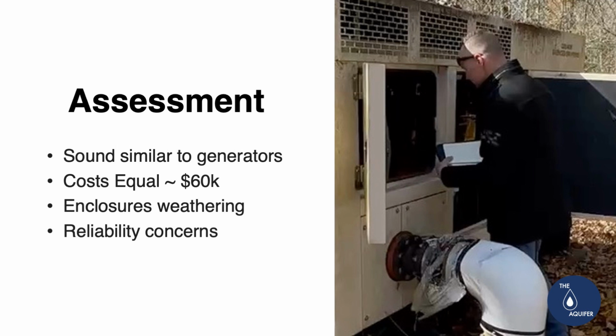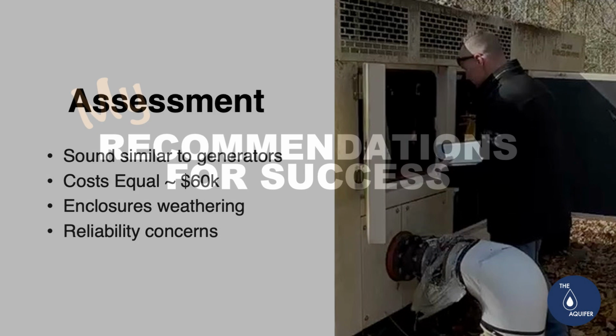The enclosures were covered with some mold and mildew and probably could use a good power wash to keep them looking new. The biggest takeaway for me was reliability. One of the units was out of service awaiting repair of a head gasket, and the other unit I inspected failed to turn on due to a power supply problem with the fuel pump. And when that unit did turn on, the low float had failed and the backup pump did not turn off. The operator had to manually shut the system down.